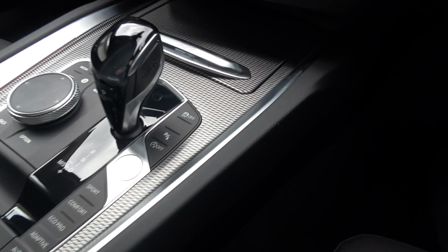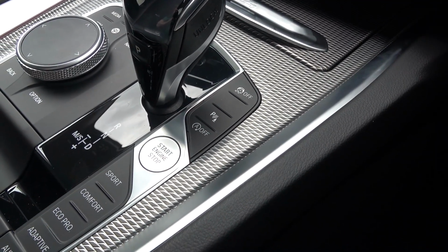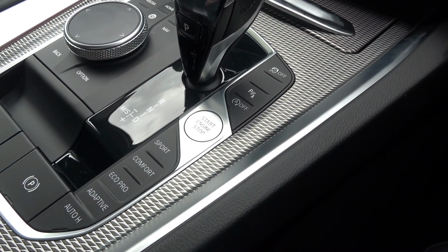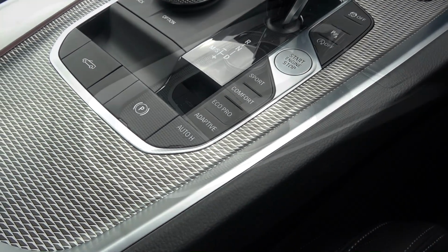Moving right, there are several other controls for, from top to bottom: traction control off, parking sensors, stop-start, engine on-off, direct access controls to change between the drive modes, then the parking brake and electric roof controls behind.